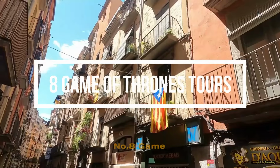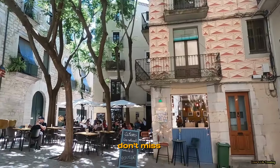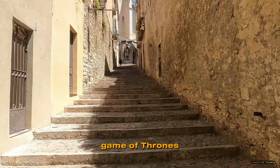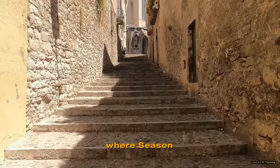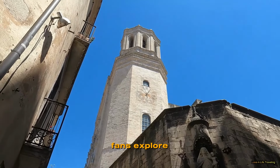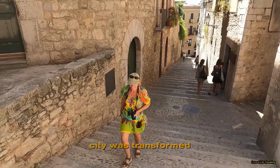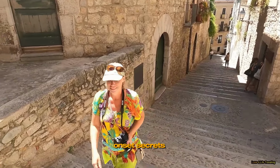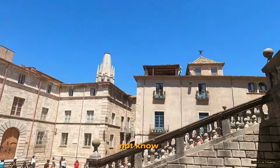Number 8. Game of Thrones tours. Are there any Game of Thrones fans out there? Don't miss a half-day action-packed Game of Thrones tour, where you can visit various locations in Girona, where Season 6 of the famous series was filmed. Join fellow fans, explore the Old Town, and get a behind-the-scenes look at how the city was transformed for the show. Discover on-set secrets and fun facts that even the most devoted fans might not know.